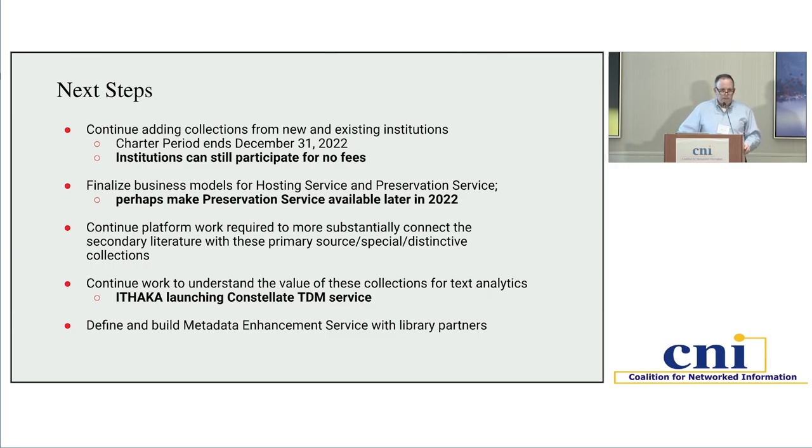We're looking at providing the preservation service later this year for folks who want it. There's a lot of work going on the platform right now. We probably spent the first year working on search, trying to make search work effectively across these different content types. Obviously, that's an ongoing thing that never stops. But we're really focused now on how to connect the content more conspicuously. So when someone comes in and finds something, a journal article or a book chapter, how do we connect them to stuff in the community collections that might be related to that, and vice versa.